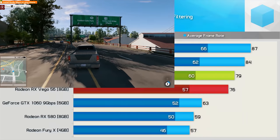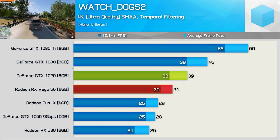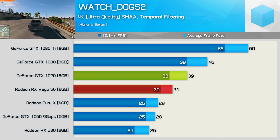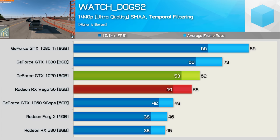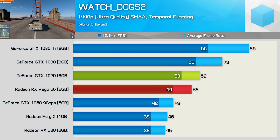AMD lacks the mad driver hacks they need to take the lead in Watch Dogs 2, and as a result, Vega 56 falls short at both 1080p and 4K. I was actually very surprised to find the GTX 1070 providing 15% more frames at 4K. That said, even at 1440p, things were starting to get away from the new Radeon GPU, as it was 7% slower with an average of 58fps, so a bit of a disappointing result here.